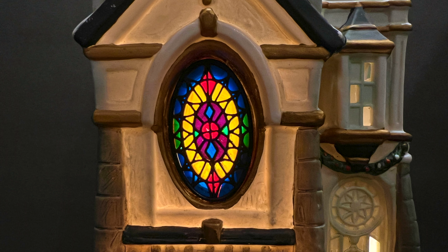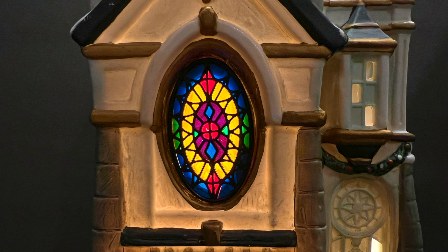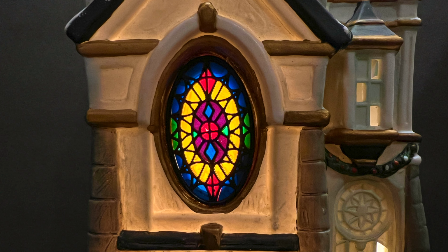Working our way more towards the middle now, we have a beautiful stained glass window, and again, Kirkland is consistent.